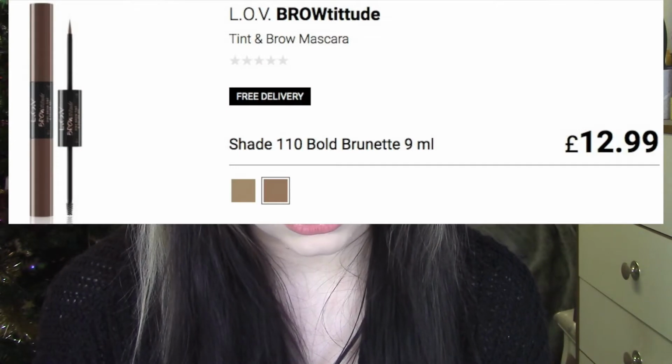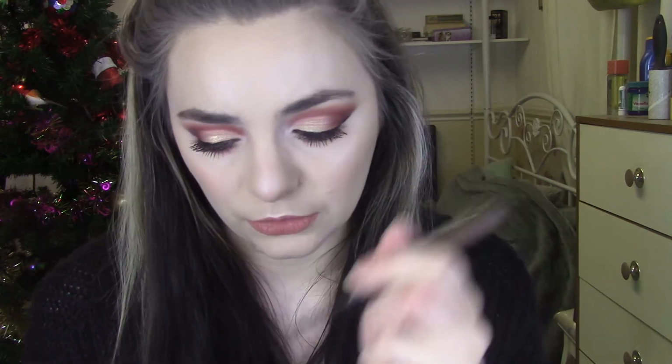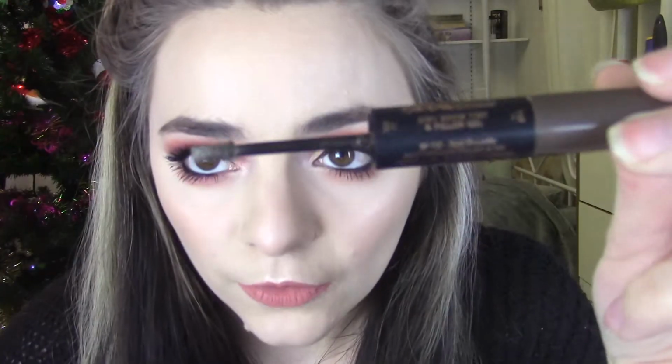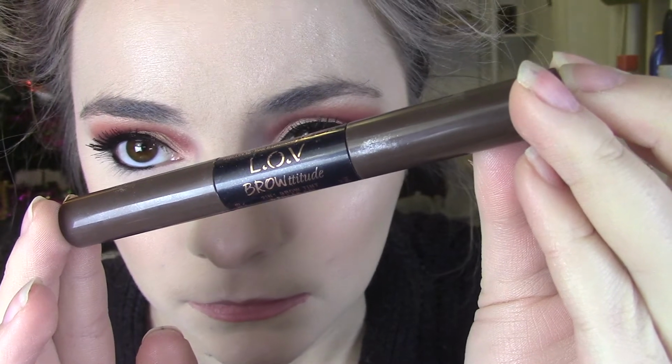So I'll start with the one that I've got on my brows today. So that is the LOV Browtitude 2-in-1 Brow Tint. So it comes with a sort of painty-on brow tint kind of thing, which I haven't really used, to be honest. I like this more so for the gel on the other end, which I'm a really big fan of. It's just a very standard kind of neutral brown colour. It's got a perfect wand that's just so small, it's the ideal shape for me. Doesn't have a lot of excess, which is a huge problem I have with brow gels.